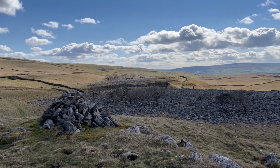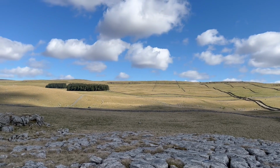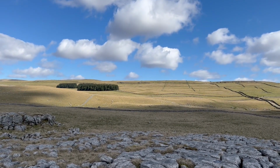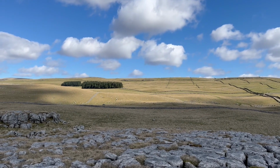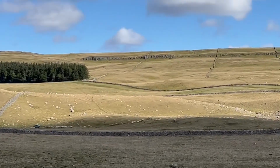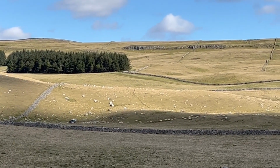Looks like Harry Potter. Over there, the farmer is leading his flock away in his Land Rover. All the sheep are following him. Must have some food. Can you see them? There they are.